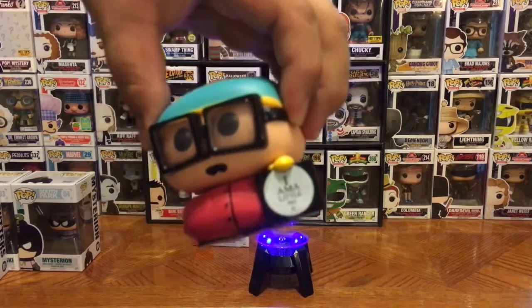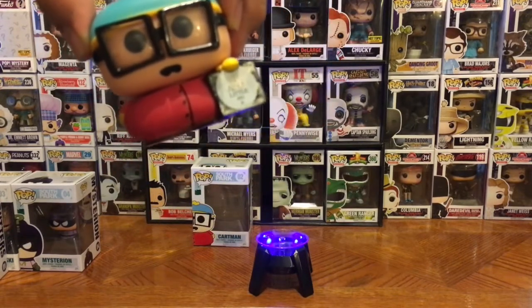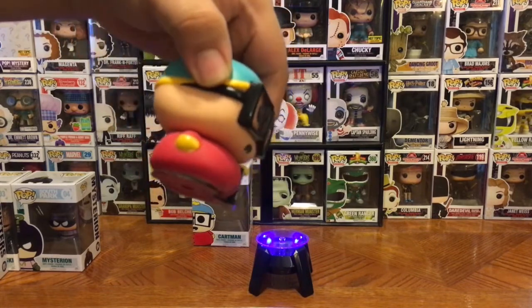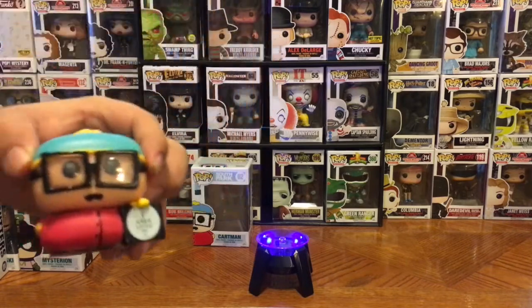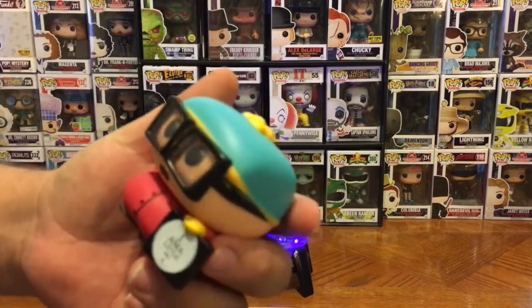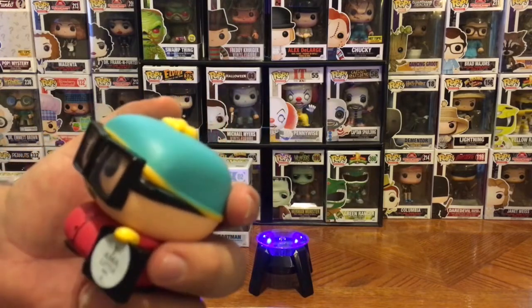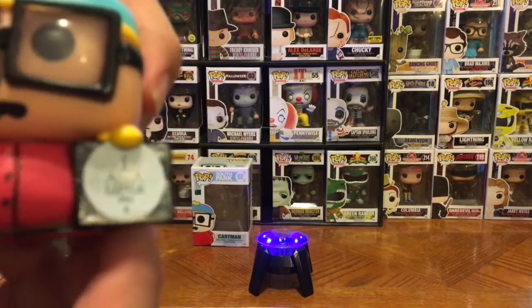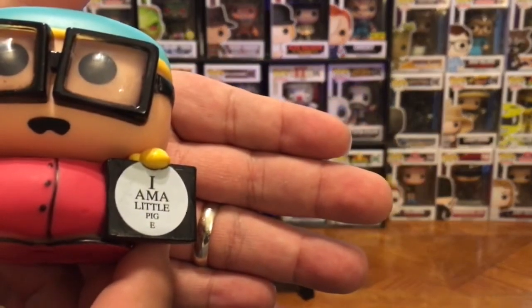The design is great. This, of course, is from season 3 of the Succubus episode. If you haven't seen that, you can go look for that one. But he goes to the eye doctor, and the eye doctor is doing nothing but picking on him the entire time. And he has him do his eye exam, and he puts up the little chart for Eric to read. And this is the chart that he gives him right here, where it says, I am a little piggy.